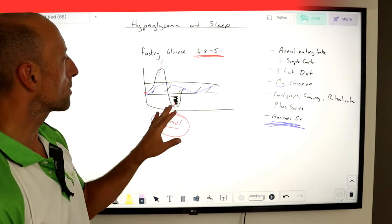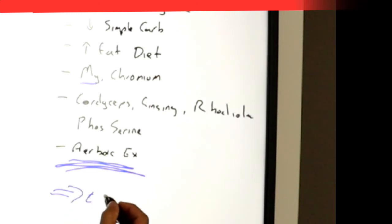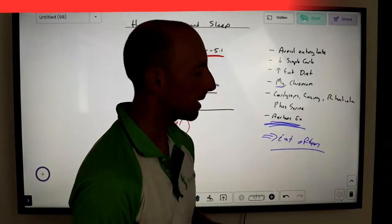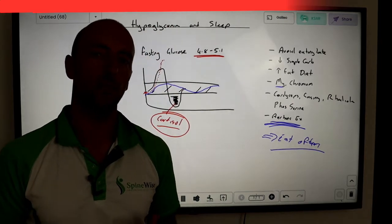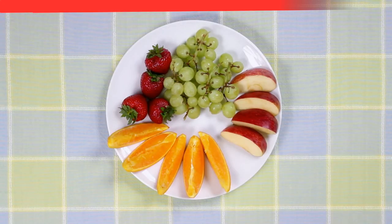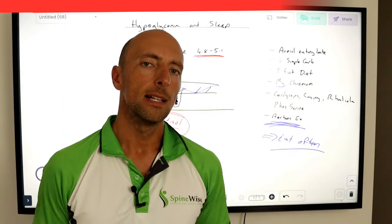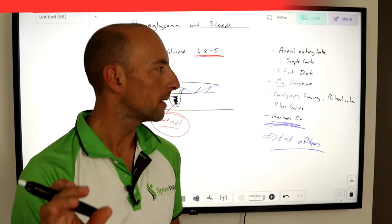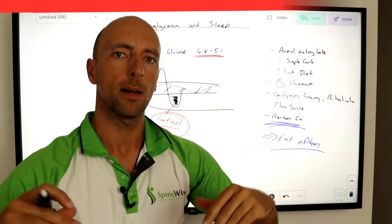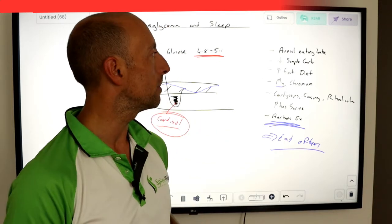There's one other one that's really important to stop these peaks and troughs, and that is to eat often. Our screen's gone a bit crazy there, but to eat often. So if you're eating often and frequently grazing throughout the day, this will also help this pattern in terms of stopping the troughs occurring. All these are fantastic, and these are long-term effects to try and negate your hypoglycemia, because hypoglycemia ironically can lead to type 2 diabetes.